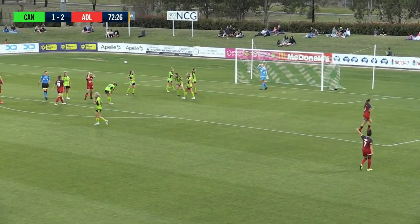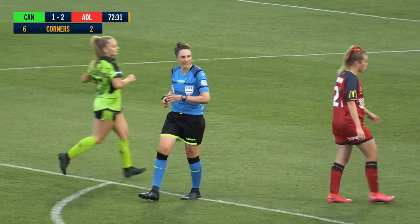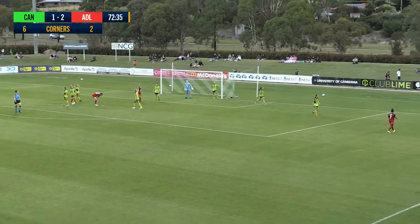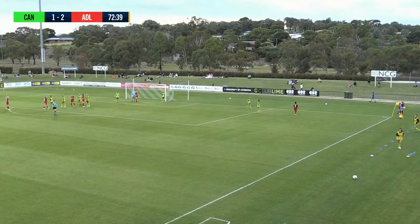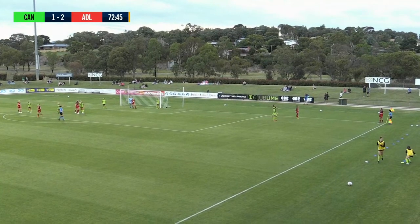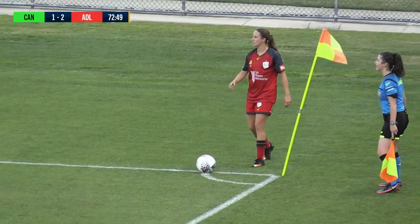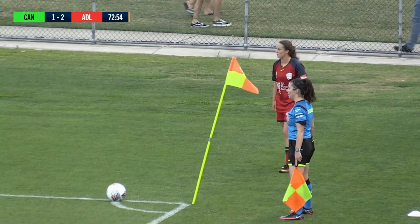Fiona Wirtz was disappointed with herself there. She thought that was on target. Well, good opportunity for Adelaide United, and they're still looking really threatening on goal. Only their 2nd corner of the evening. Different approach to Canberra United's. 4 targets in and around the penalty spots. Can they find the delivery is the key question.